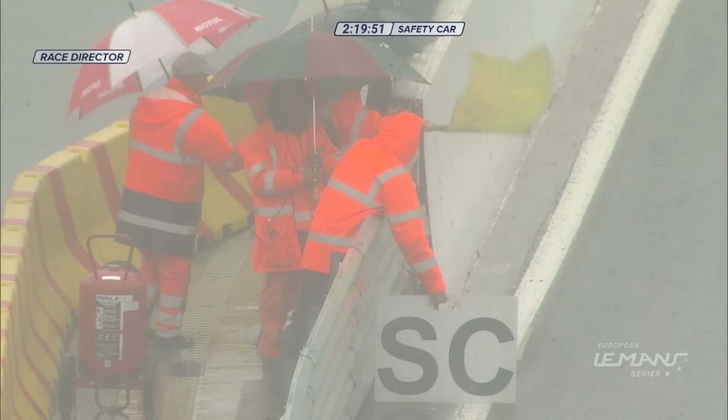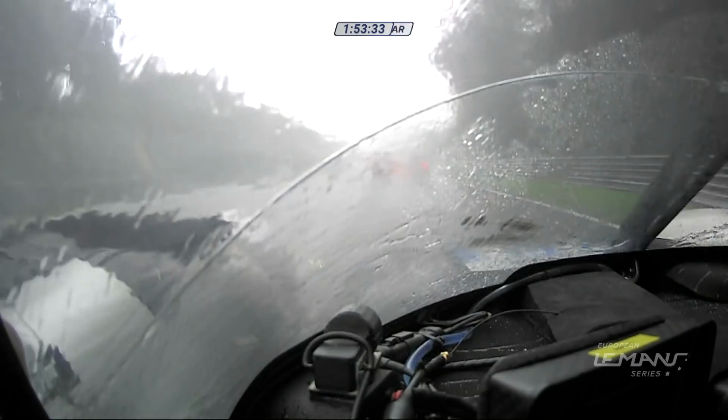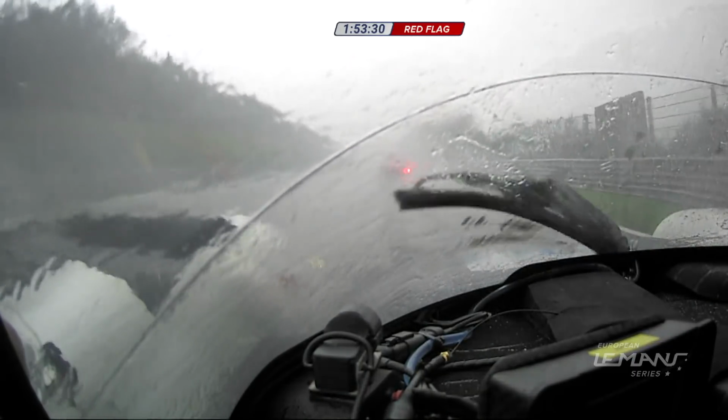Safety car deployed. Leader, slow down. Information to the pit lane.